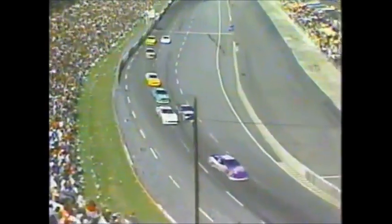Rudd just pumps that throttle and pulls him by two or three car lengths coming down the straightaway. He's getting good traction off the turn, and that is the key on the short track. Now you see a couple of cars up in front of him. Mark Martin is the next car. Mark is running in the 16th position.